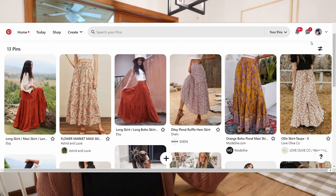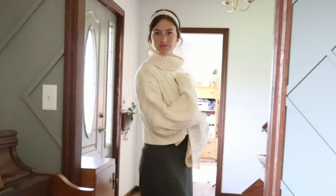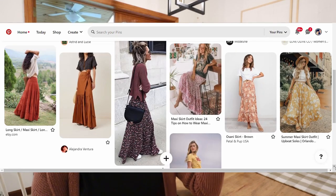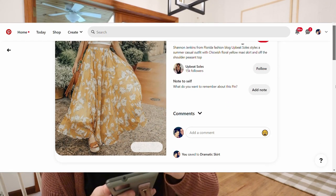I have this vision in my head and I pinned a couple different things on Pinterest of a dramatic, flowy autumn skirt. I recently got a cream cropped cardigan that I think would look really good with the fabric I chose. And so I want to make the skirt really high, like up to my rib cage, so that I don't have to worry about any gapping with the cropped cardigan and the skirt. And I just love all these fall colors.